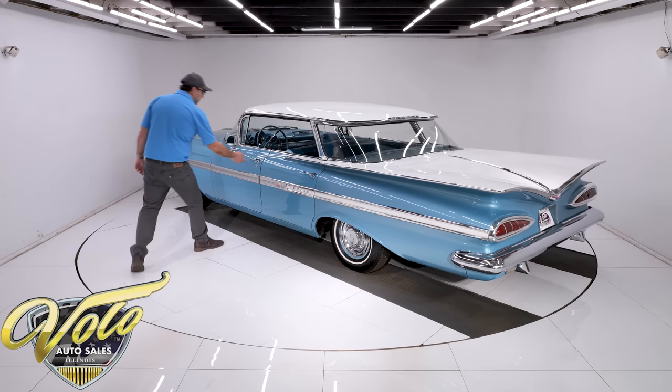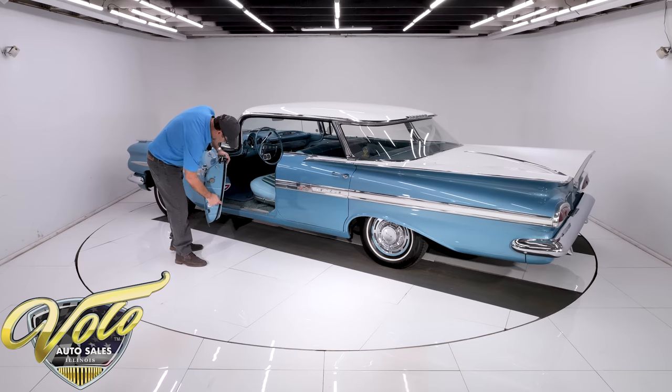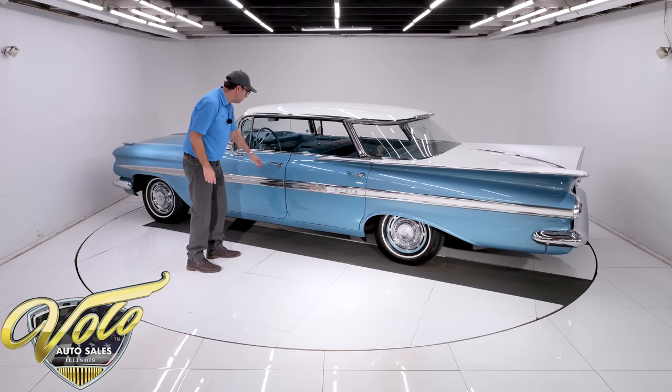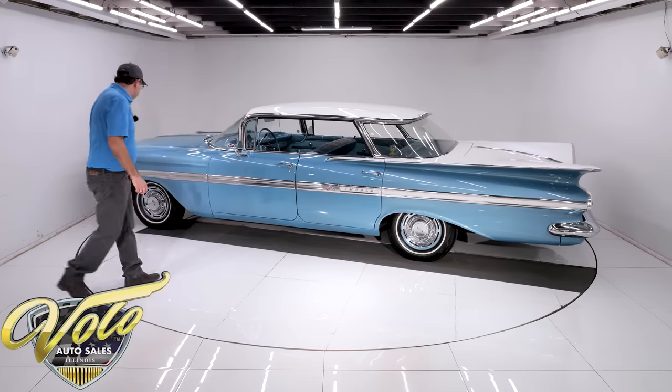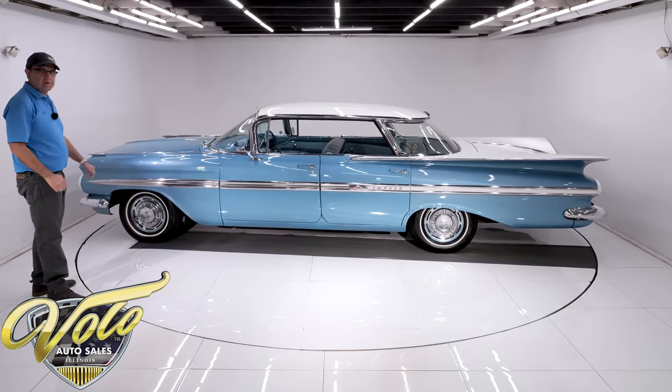Door jams are the original paint. It's all original, original weather strips. So that's the outside, which is pretty cool, you got to admit. Let's open it up. We got more to show you inside.